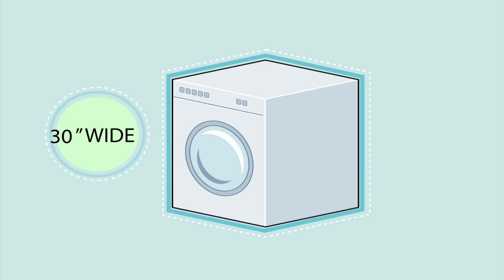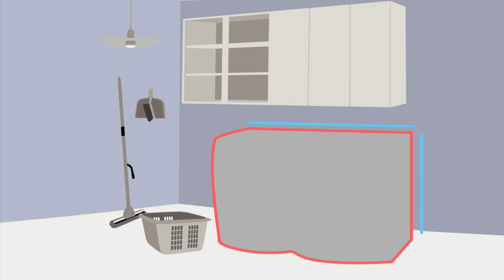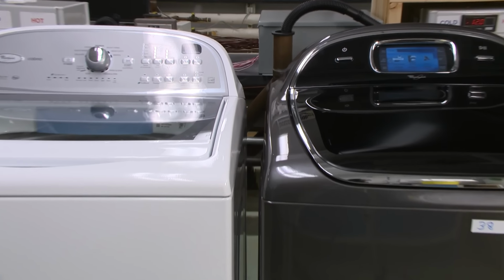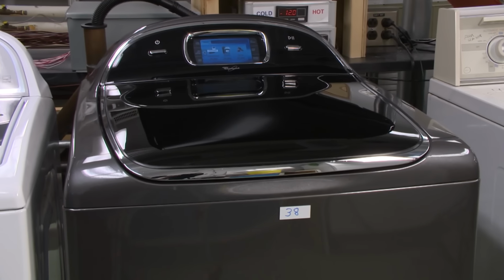The majority of washing machines are 27 inches wide, but manufacturers are making them wider, adding 2 to 3 inches to increase capacity. And don't forget about the dryer. Measure the height, width, and depth of the space where you want to put your washer, then use these guidelines. For width, add an extra inch for space between the washer and dryer, and an inch on either side of the appliance. This allows for proper air circulation. Add several inches of depth space for door clearance, dryer vents, and hookups.